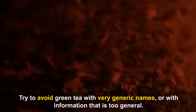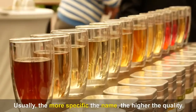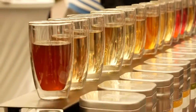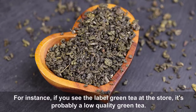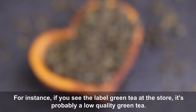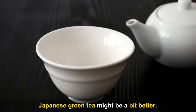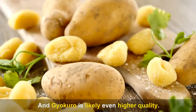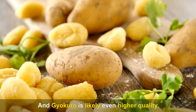Try to avoid green tea with very generic names, or with information that is too general. Usually, the more specific the name, the higher the quality. For instance, if you see the label green tea at the store, it's probably a low-quality green tea. Japanese green tea might be a bit better. And Gyokuro is likely even higher quality.